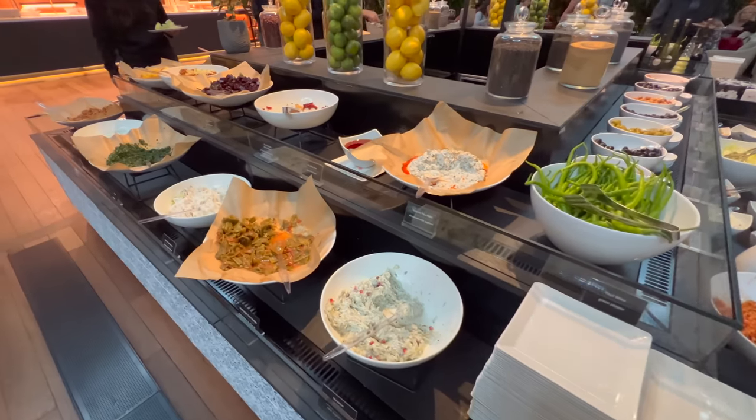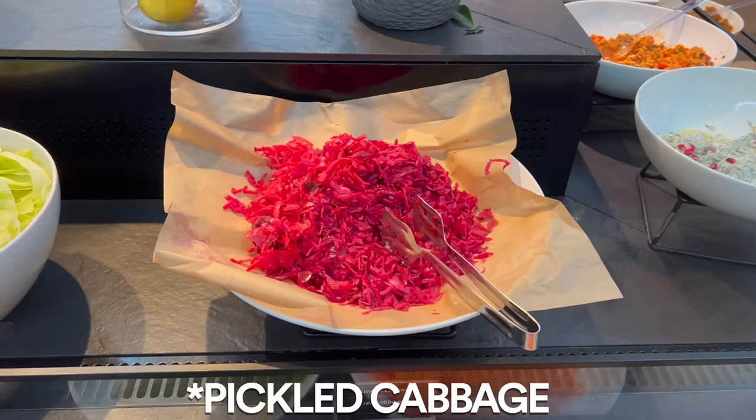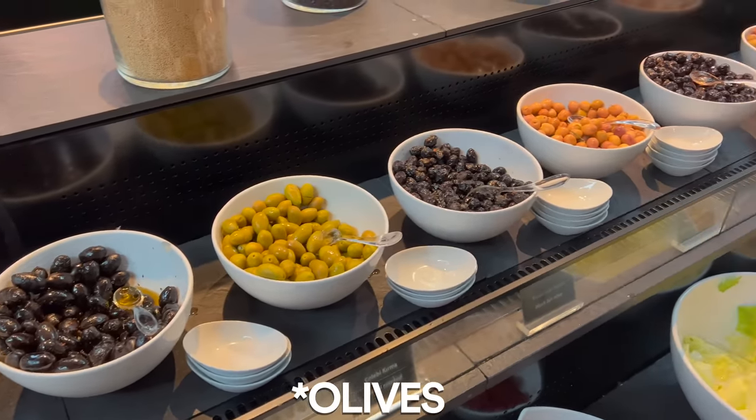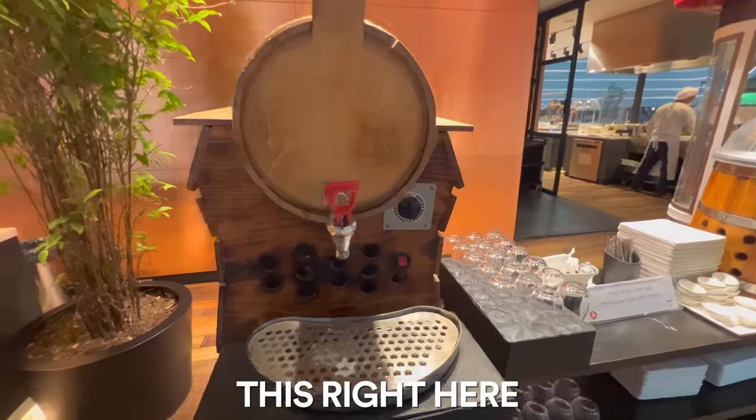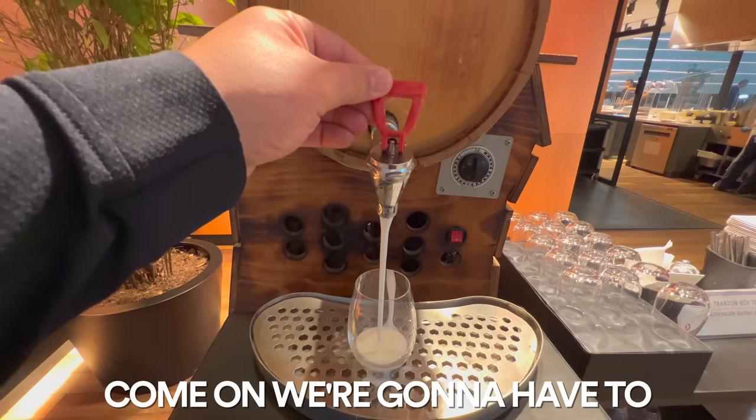Now the salad bar is next level, because they have an unlimited amount of goodies. We're talking about beets, tabbouleh, pickled cabbage, unlimited olives. It's no joke, you can literally find anything you want to eat in there. But one thing I really wanted to try was this. And then they have this right here, a traditional Turkish yogurt drink. Come on, we're gonna have to try that.